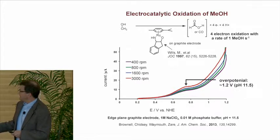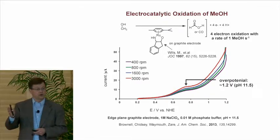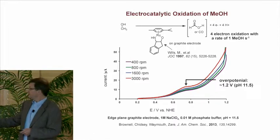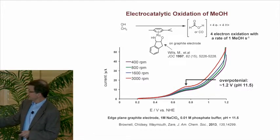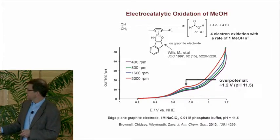Kate Waldy has looked at some of these more active ruthenium hydrides, and now we're starting to see electrocatalytic current with these rates at much lower overpotential. But frankly, at this point, we still are working on this catalyst to show that we're actually oxidizing isopropanol and not other products in the mix.